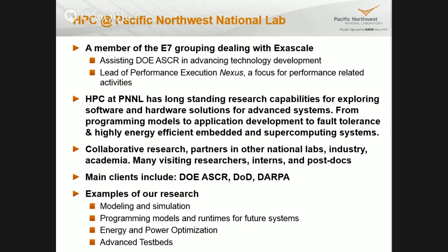HPC at PNNL. Well, we're a member of what is called the Exascale 7 group of labs, including Oak Ridge, Argonne, NERSC, Berkeley, Sandia, Los Alamos, and I missed one, I guess, but it's probably not important. Livermore, okay, yeah, I've heard of Livermore as well. Inside the E7, we're actually assisting DOE, the Advanced Strategic Computing part of it, and looking at various programs in advancing technology development at the node level, processor and memory, and also in terms of network technology as well. They've got several programs in flight at the moment, Fast Forward they call it, and Design Forward, trying to push the envelope on the technology to get towards exascale as soon as possible.